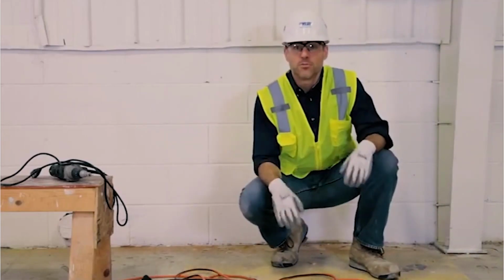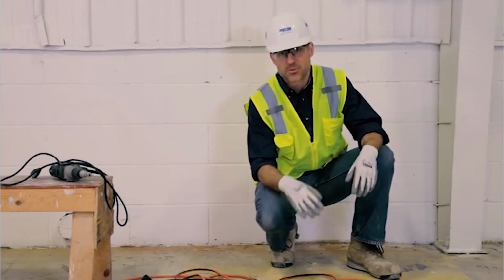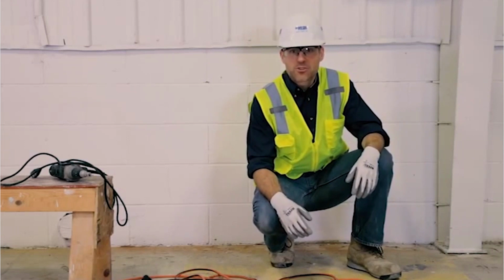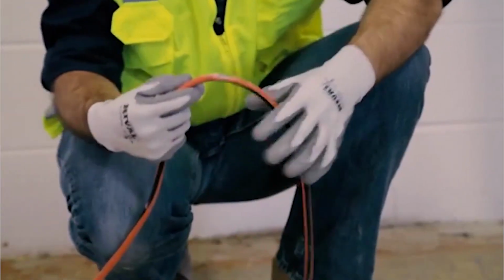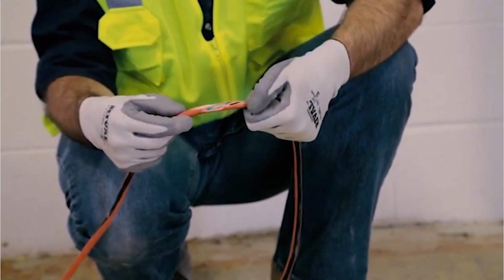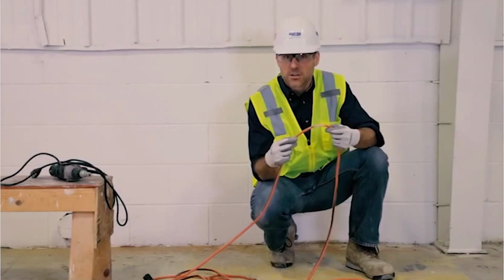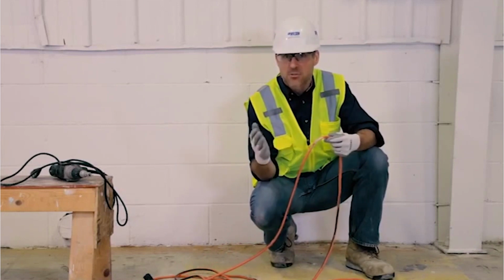I don't have to tell you that working with electricity directly or indirectly can be dangerous, but there are preventative measures we can take to help eliminate risk. The first has to do with extension cords. Like this guy here. Everyday use can cause wear and tear and even result in exposing the wires inside. Take a good look at the cords before using them. Look for any nicks, cuts, or gouges.